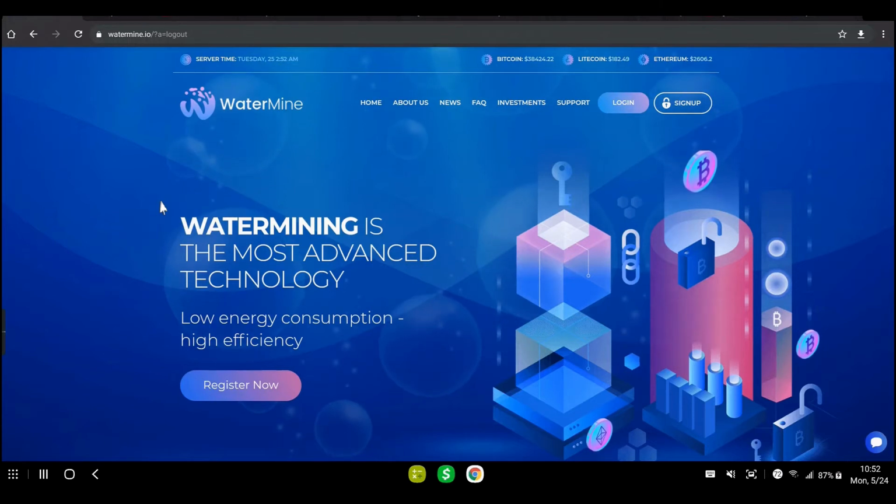I'm sure, and I've been doing it for 2 months now, and I have a couple of other friends that are in this business, doing this type of investment with WaterMine as well. So far there is nothing negative that we are expecting from WaterMine. Until now, we will say it is a trustworthy company. We trust it. So let's go show you. I don't want this video to last too long.